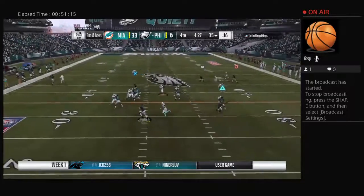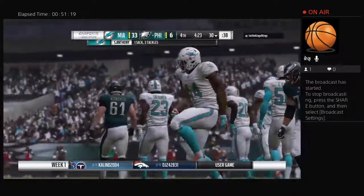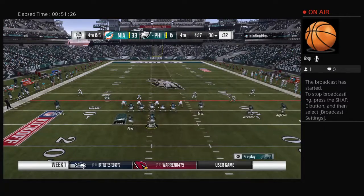On play action, it's Wentz, and the Dolphins rush gets home, down he goes. Stephon Anthony in there to drop him for a 4-yard loss, and it'll be 4th down.